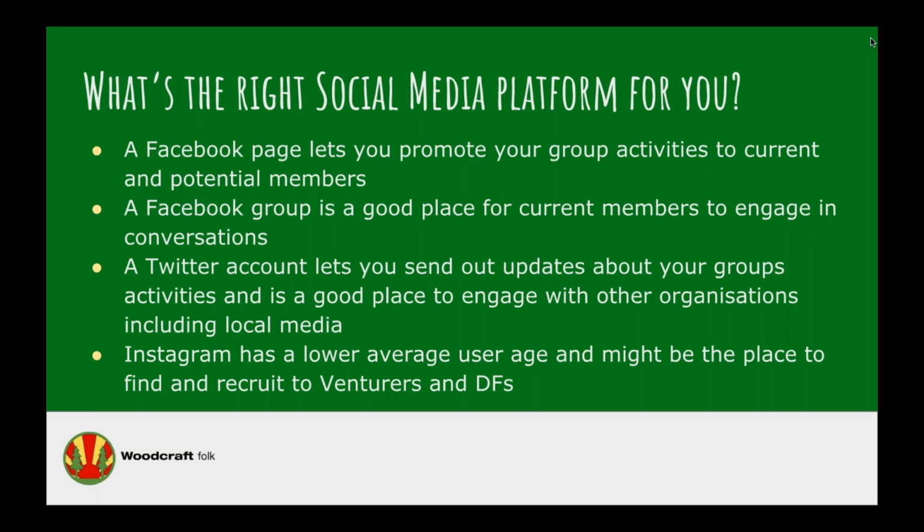A Twitter account lets you send out updates, generally quite short, unless you're going to link it to maybe a blog or a photo sharing site, about what the group gets up to in its activities. But we found in particular it's a good place to engage with other organisations, including the local media, rather than a lot of individuals. Our followers tend to be other people interested in providing activities locally for children. It might be other organisations interested in ideas that link to our aims and principles. It might help you find contacts for like groups, to group nights or activities or trips.